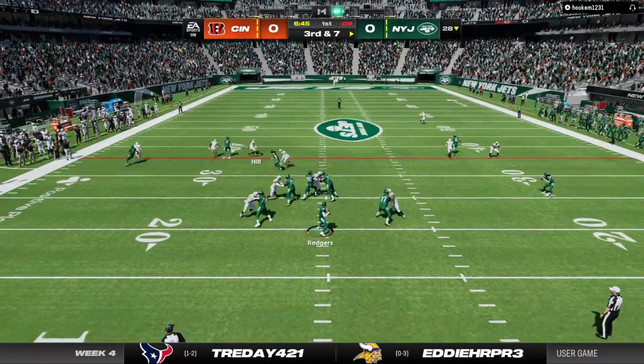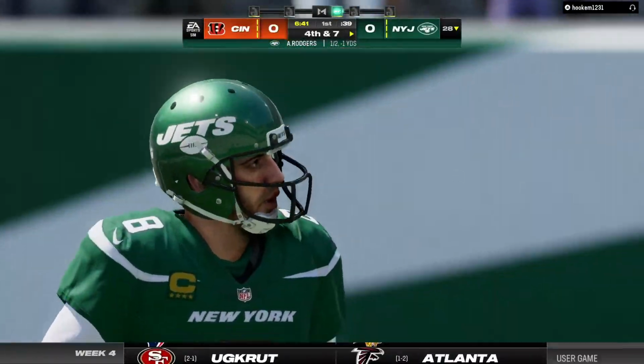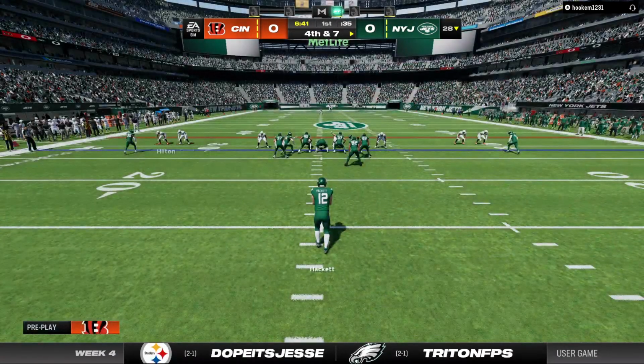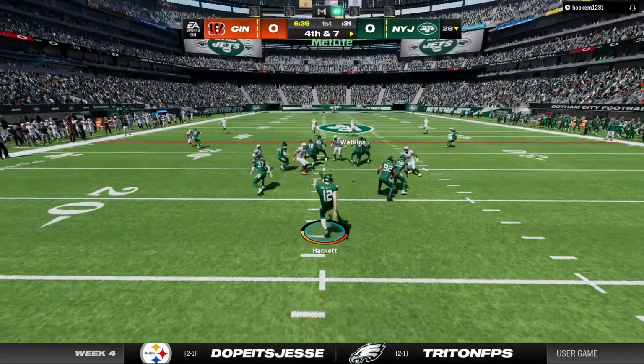Throwing is Rodgers on 3rd down. Trying to lay one up deep. And unable to connect. Incomplete. Now give them credit. They took their shot, but it's going to bring up 4th down. Here's the Jets punter now. He'll kick it away after a 3 and out on the opening drive of the game.